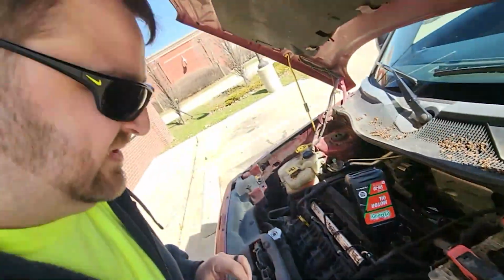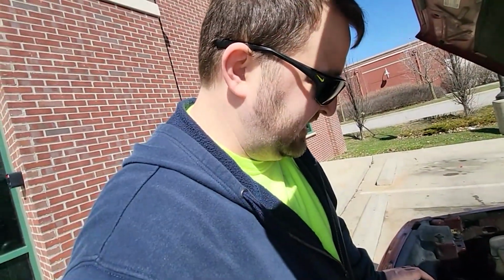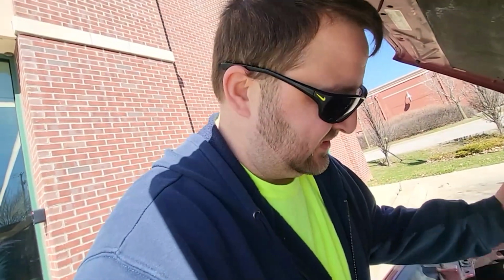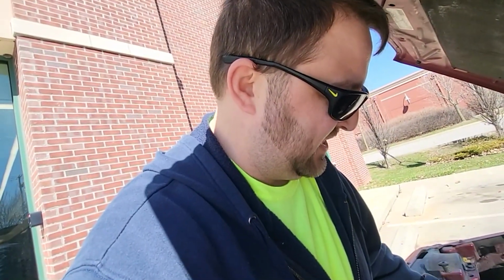Like I said, this is just to get us up until we do the oil change. It'll run probably a full synthetic. I don't know what brand, probably O'Reilly's brand, but maybe a full synthetic. I don't really know. Let's see what it actually calls for. It might be a synthetic blend. Whatever it calls for is what we're gonna do.